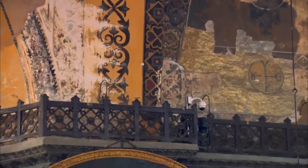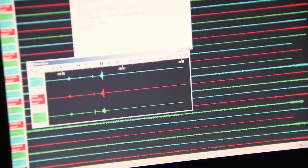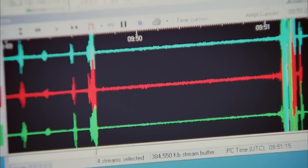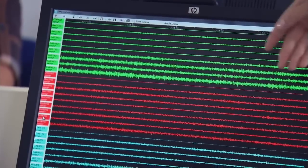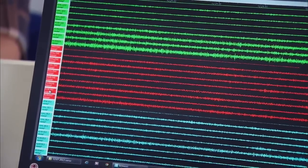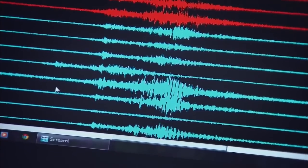To monitor the arches, her team has placed sensors at strategic points. The sensors can detect the faintest of movements. The data that we obtain from here is very important in terms of understanding the general structural behavior of this huge building. This information is transmitted to screens at Istanbul's Earthquake Center. Each of the multicolored lines represents vibrations detected by a motion sensor. Normally, the lines are nearly flat, but when an earthquake strikes, there's a dramatic spike.